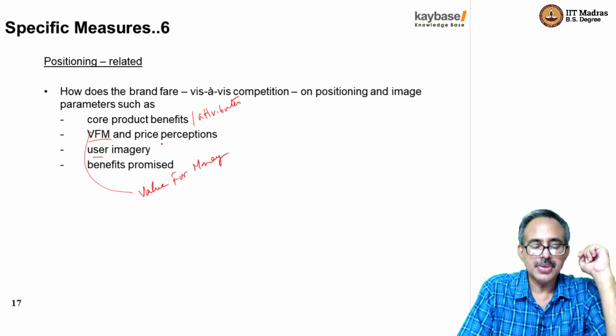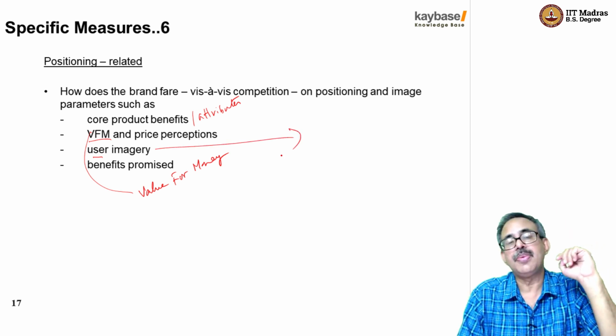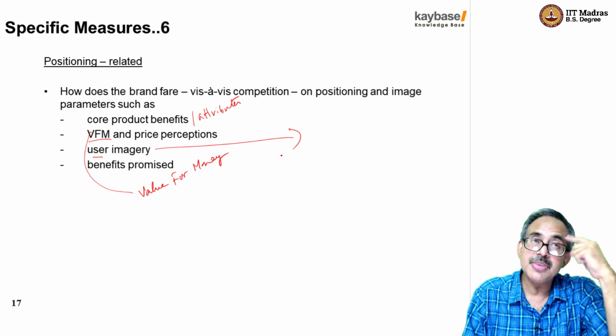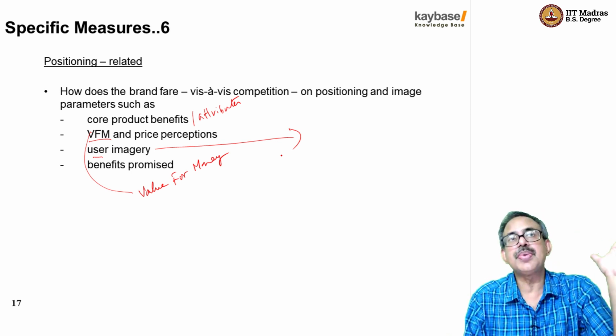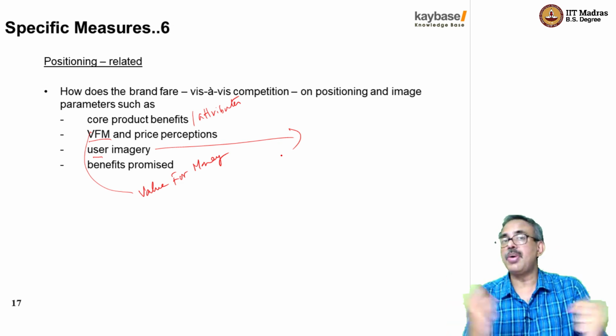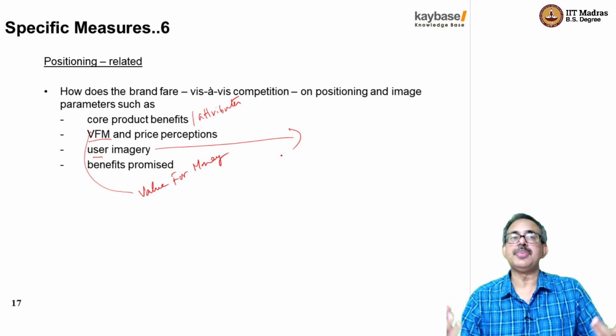Or it can position on user imagery. What is user imagery? I'm meant for affluent people. I'm meant for the discerning consumer. I'm meant for the young and hip crowd. I'm meant for the traditional people who are value conscious. I'm meant for modern people. I'm meant for fit people.